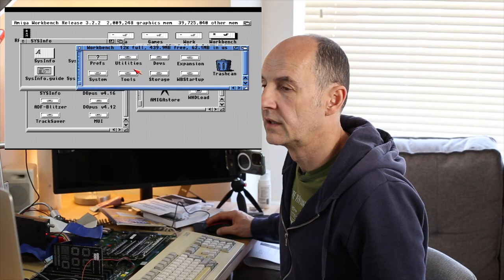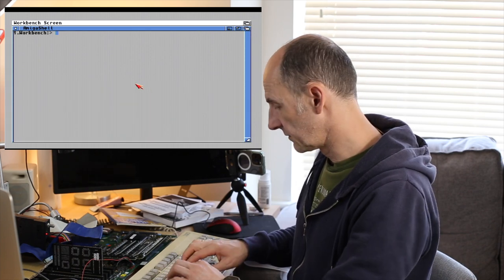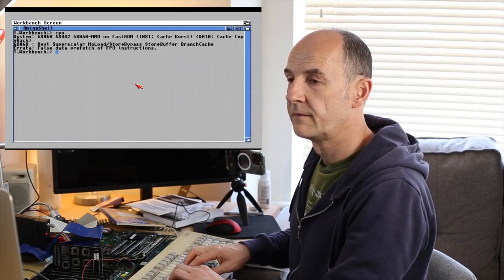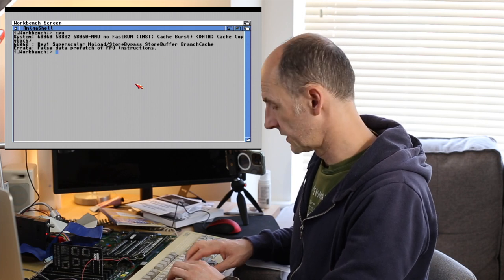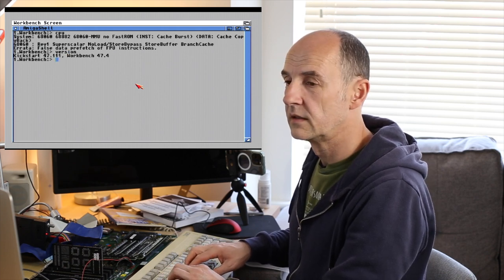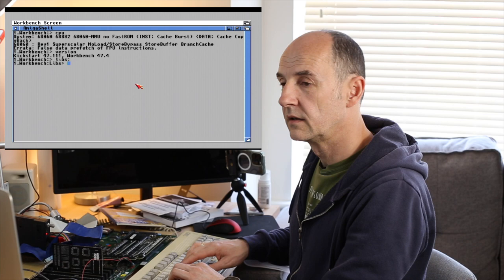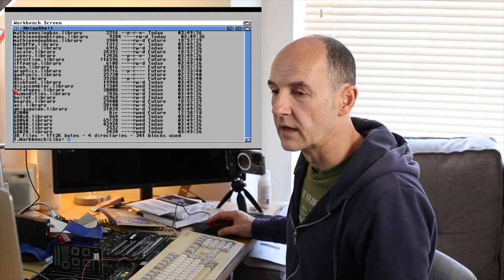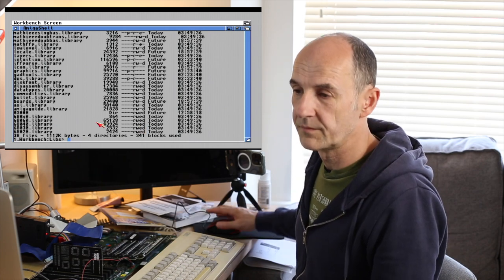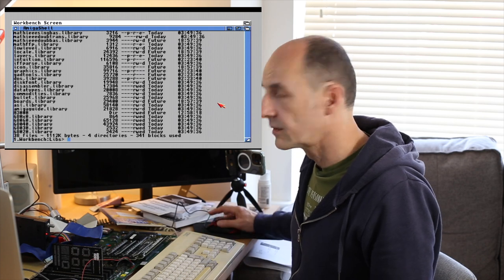Let's check out the sound information, which we can get from Shell. So let's start from the CPU. All looks good here. Let's check out the versions. As expected. Let's check out the libs directory. Yeah, 060 library is already here, so nothing to install. All the modern CPU expansions are already supported.